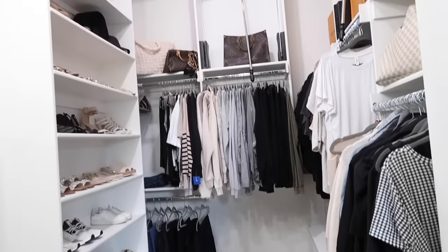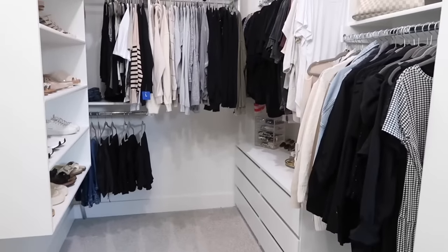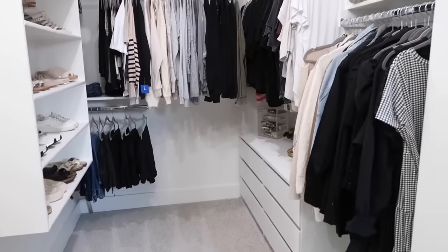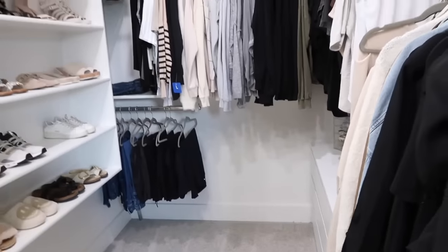So much better. I don't know if it looks a ton different from the beginning clips, but after I went through everything, I got rid of like 36 pieces or so. So it's all looking really good. Plus I had already gone through my drawers.